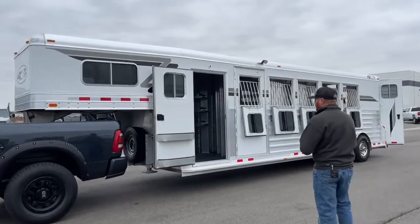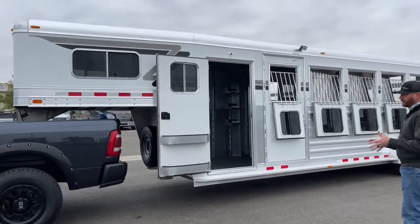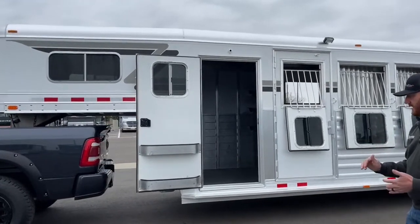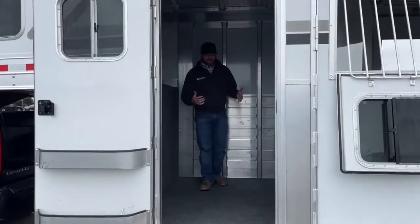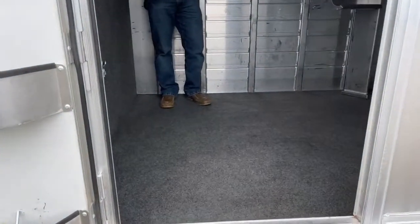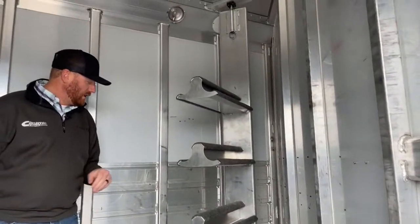Again, this trailer came in really good condition, really well cared for. Front dressing room first and foremost here. As you can see on the tack door, we've got 2 brush trays. And then as we step in here, a good size tack room. You've got a removable post back here in the corner. This is a 3-tier at this one.